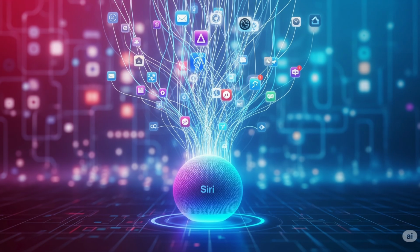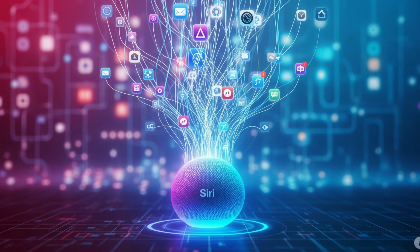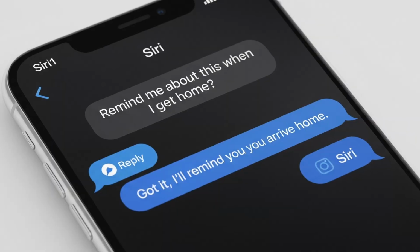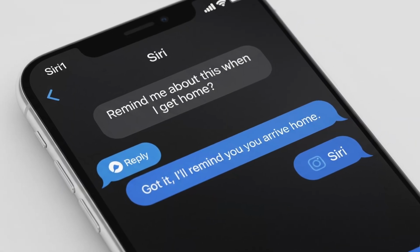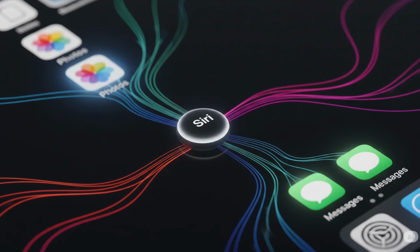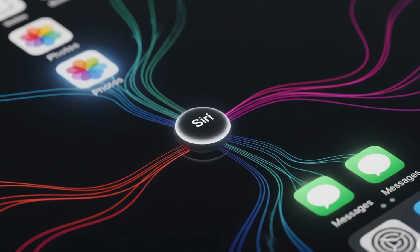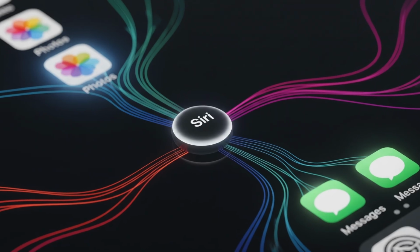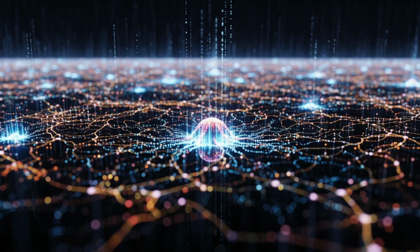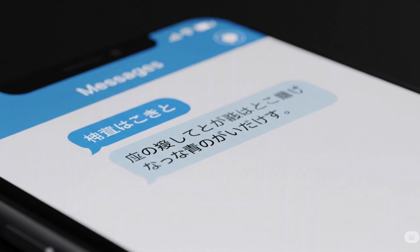The real power comes from Apple Intelligence, and it starts with a much, much smarter Siri. While the full personality revamp is still on the horizon, the Siri of today is more natural and helpful. The big change is its awareness. Siri now understands the context of what's on your screen and can take action on it across different apps. It's less of a command line and more of a conversation.